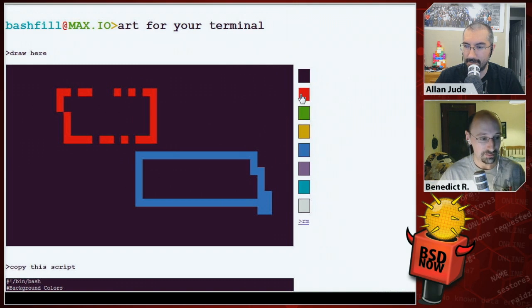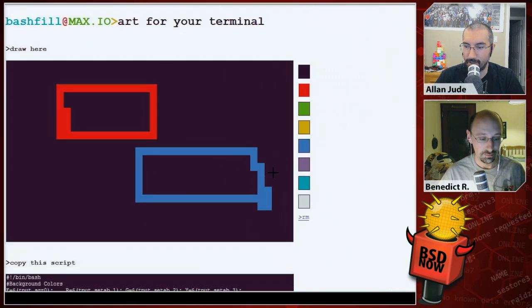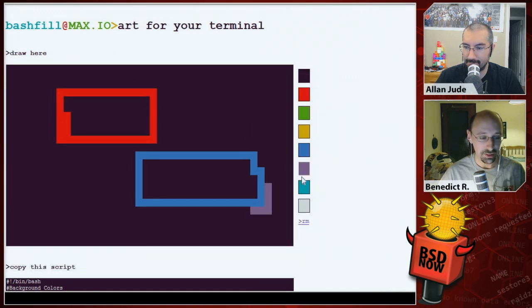Right. So in the top bit here, you draw a picture using your mouse and so on. And then if you look down here, it is generating a script of your drawing that you can then use as a shell script, and it will print out your drawing. Interesting. That might be something I can engage the students with that I'm going to have in the winter term. It is quite interesting.